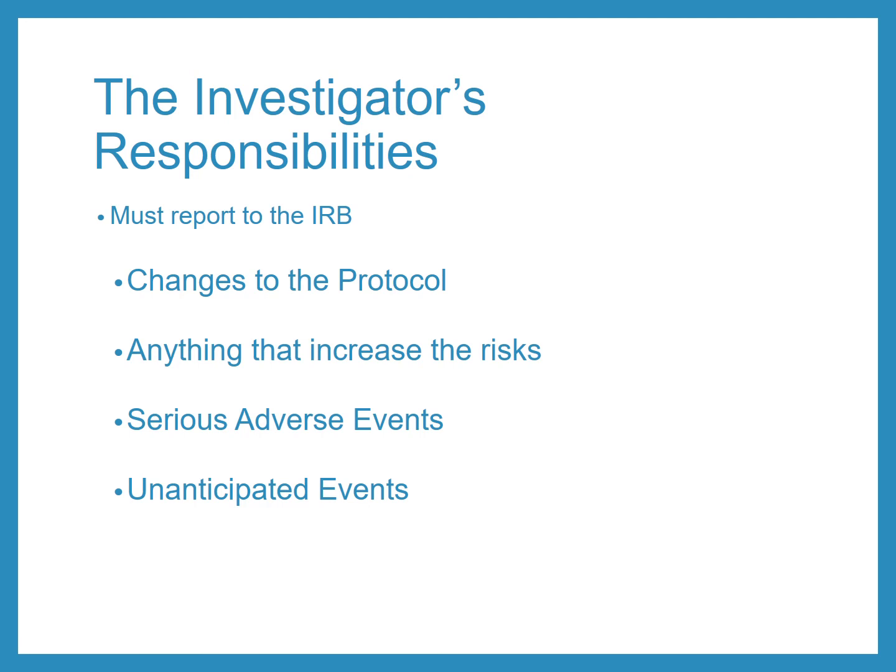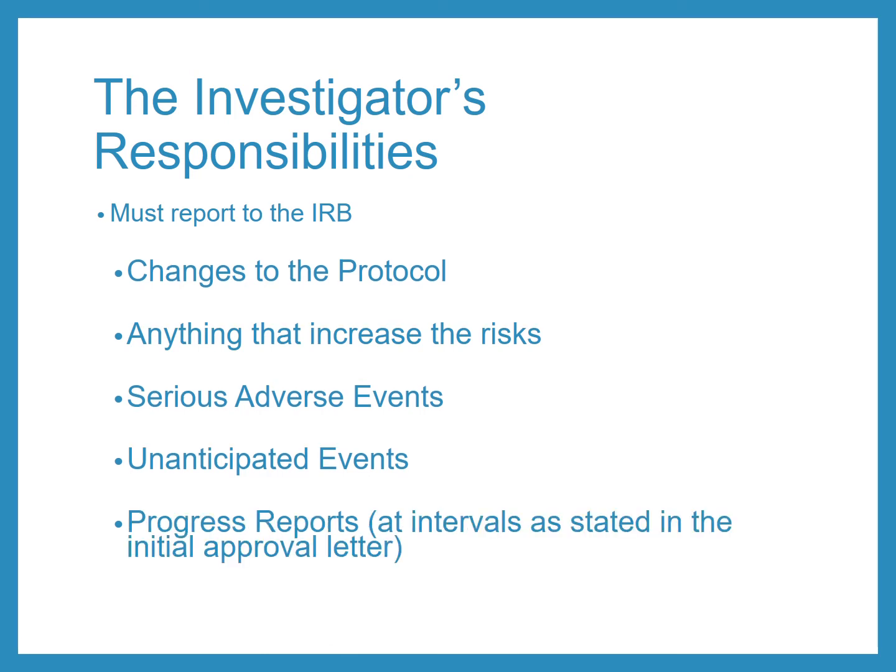So after the IRB approves a study, there's going to be some ongoing discussion. They're going to want a continuing review at least once a year, but they're going to want to know about these things as they come up. And then there's going to be those progress reports, which I mentioned, the continuing review. The intervals will be stated in the initial approval letter, at least annually, maybe more frequently if it's a risky study.